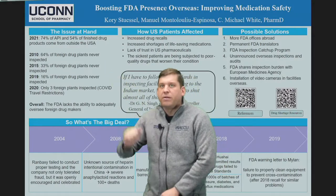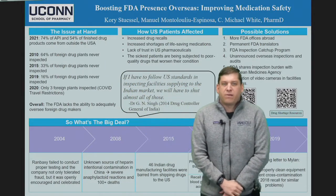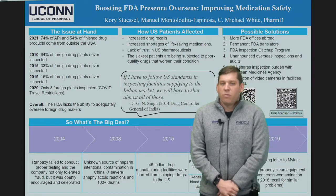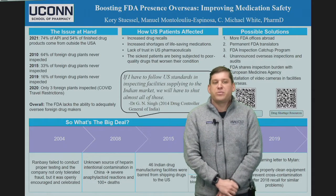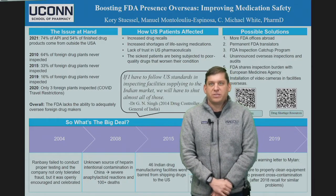So as you can see here, in 2021, almost 3/4 of all active pharmaceutical ingredients and about half of all drug products were made overseas. While this has made medications cheaper for the US and many other parts of the world, there have been some documented shortcomings as well. Most notably, the FDA has had difficulty keeping up with foreign inspections.